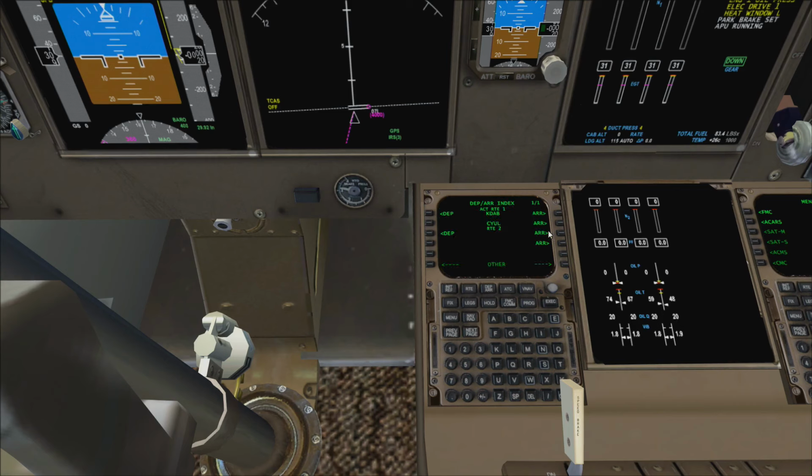Alright, index, and we're going to be arriving on 24 right. And the star is Carter 2. You see Carter 2. I guess that would be the 24. So we'll take on 24 right. Transition lats. Execute that.